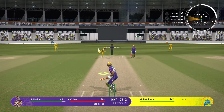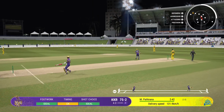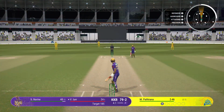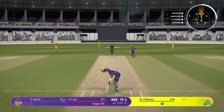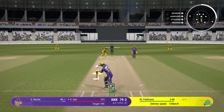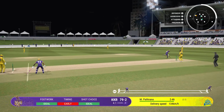4 overs down, and the captain won't be too happy with their bowlers so far. It might just be time to mix things up, maybe bring on a 4th or 5th change, just to try something different and hope their fortunes turn around. How will he reply? Lovely cover drive, straight to the extra cover fielder.